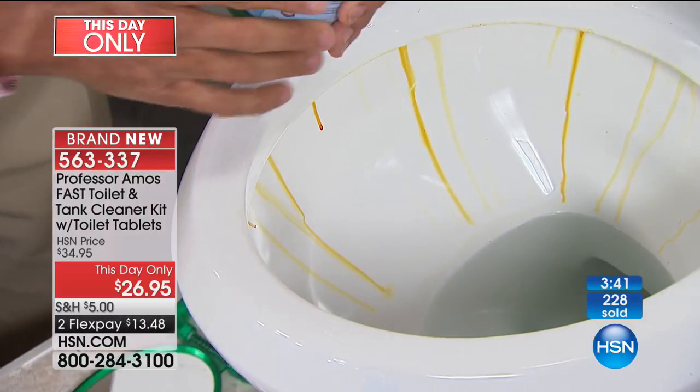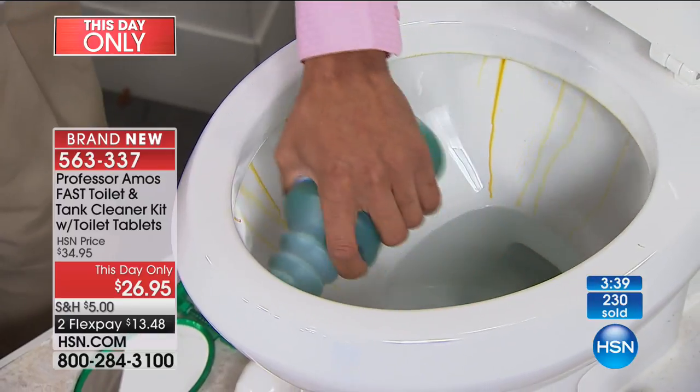So I'm going to take, one more time, our fast toilet and tank cleaner. And what I want you to notice is, just look real close.